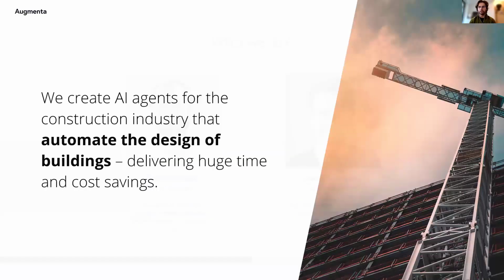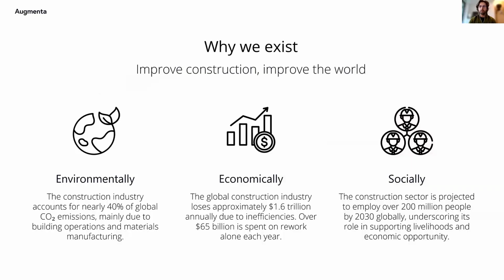So what we're doing is we are building autonomous agents that automate the design of core engineered systems, like, for example, your MEP system. So those are the things that are behind the drywall that, as many of us know, especially more on the construction side, really drive up the cost and complexity of building projects. And by automating the design of those systems, we can really speed up that overall design process, make the whole thing a lot more efficient, while also enabling the entire industry to build better, more efficient buildings a lot faster and cheaper than before.